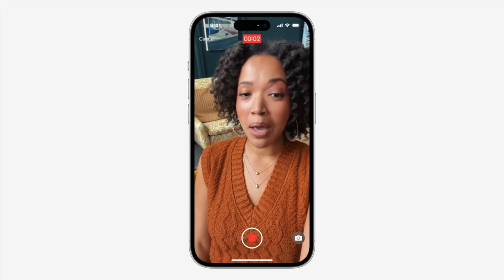You now have the ability to leave a voicemail as a message, or a video voice message that you leave when somebody doesn't answer a FaceTime call, which of course they'll be able to view later.